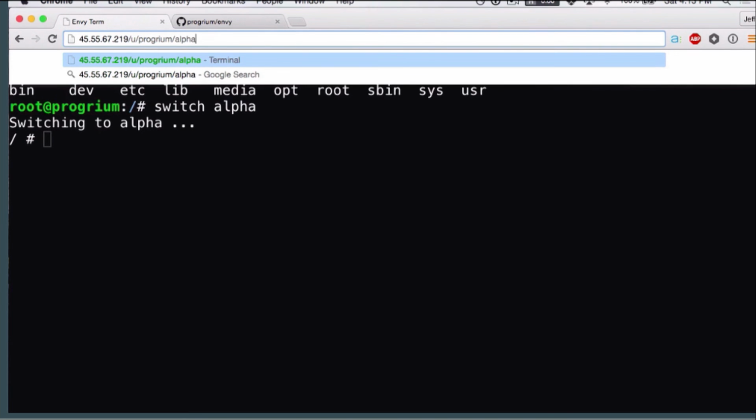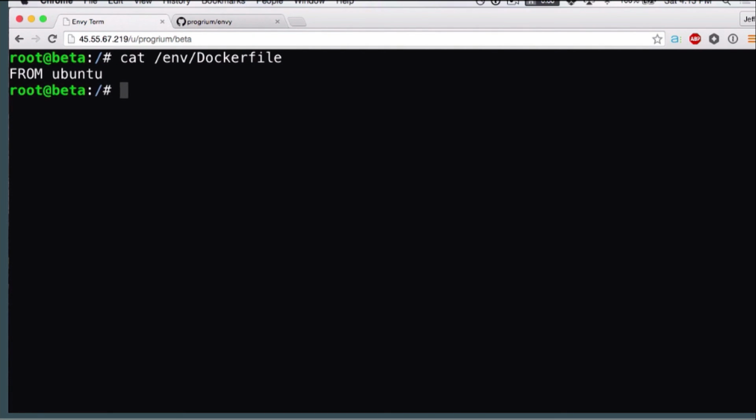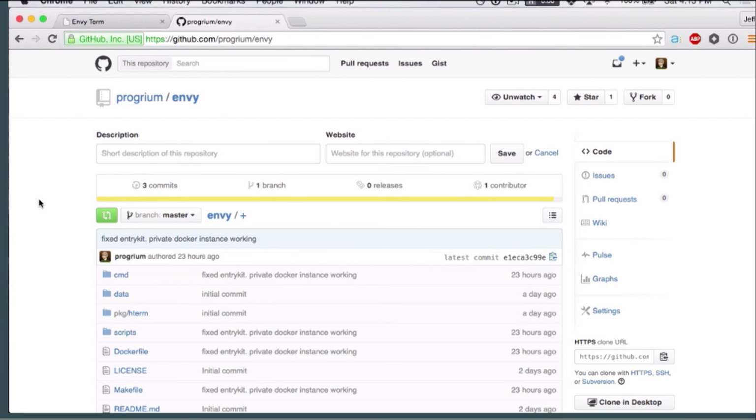I can also go directly to any particular environment that I've created. Let's go into beta, that one we created a while back, and see that, yeah, it's from Ubuntu. So yeah, that's Envy. It's less than 200 lines of code and was made in 24 hours. That's it.